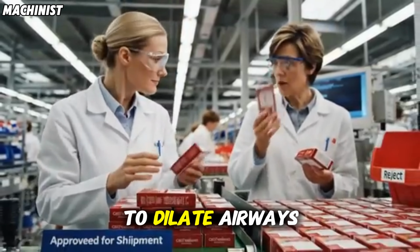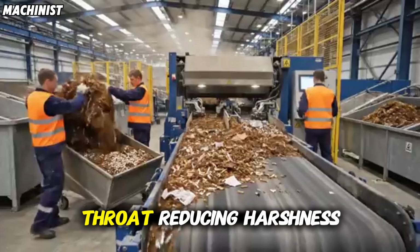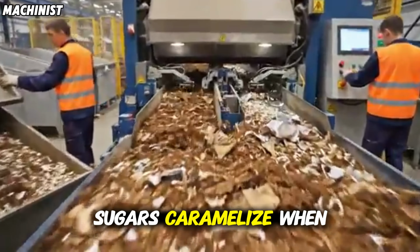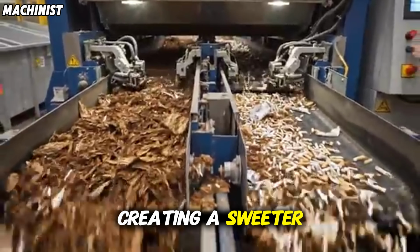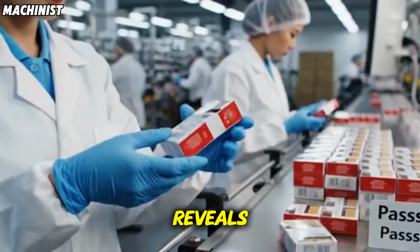Some of these additives would surprise you. Cocoa is added to dilate airways, making smoke easier to inhale. Menthol numbs the throat, reducing harshness. Sugars caramelize when burned, creating a sweeter smoke. We'll come back to that sugar later because it's one of our big reveals.